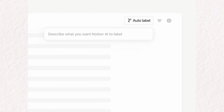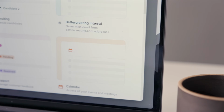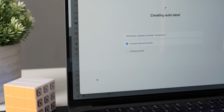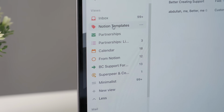Email overload is real, and Notion Mail aims to solve it by letting you create custom AI filters for your inbox. As you've seen, we can set up custom views for different types of emails, maybe one for client communications, another for newsletters, and a third for internal team updates. The system lets you sort, group, and filter emails as you want. But here's the real game changer. Notion's AI can automatically sort your incoming emails based on priorities that you set, and you can train the AI to recognize what type of emails matter most to you, and it will label and organize them automatically.